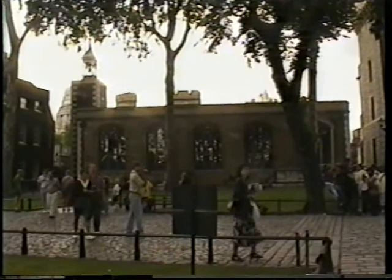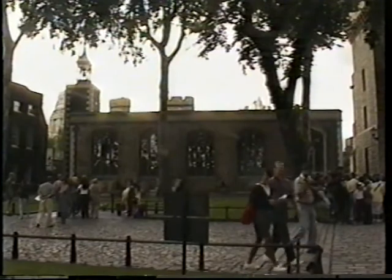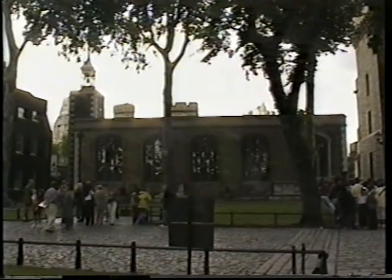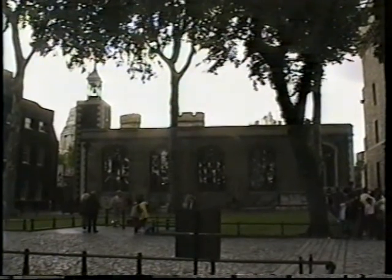This is the chapel where the headless bodies of all the traitors who were beheaded on the village green were brought back to, and they were unceremoniously dumped underneath the flagstones on the floor of the chapel. Queen Victoria ordered them to be dug up and given a decent funeral when she took to the throne, and they found the remains of 1,500 bodies under there. Only about 30 of them they could identify.